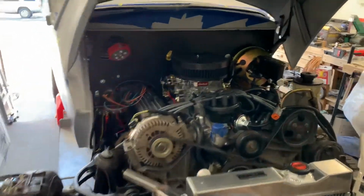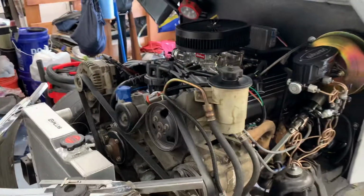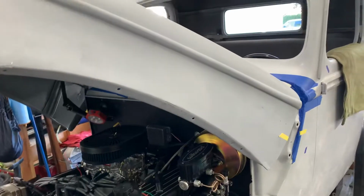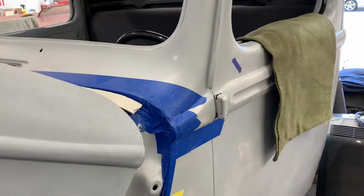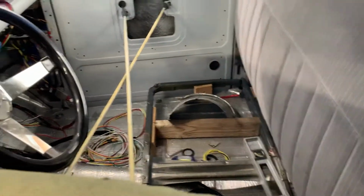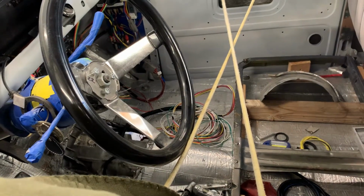So I'm hoping to get everything finished up soon. I just got to do some wiring and some plumbing and get it running again. The cab is completely primed, ready. I got a couple of things to clean up. There's some body work still left. The dash needs to be done. Finish up the seat. The wiring for the transmission. The transmission's gonna stay electronic.